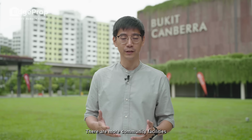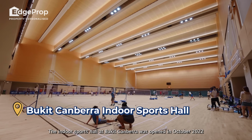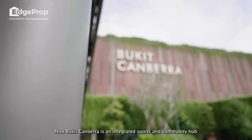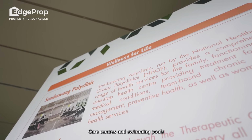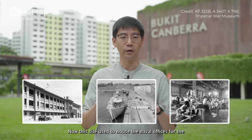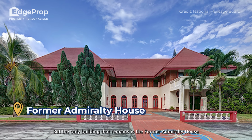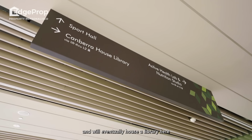There are more community facilities that are set to come online. The indoor sports hall at Bukit Canberra was opened in October 2022, and the hawker centre will open in the first quarter of 2023. Now, Bukit Canberra is an integrated sports and community hub that will eventually see a polyclinic, care centres and swimming pools. Now, this site used to house the British naval officers that served the naval dockyards. But the only building that remains is the former Admiralty House, which was declared a national monument in 2002 and will eventually house a library here.